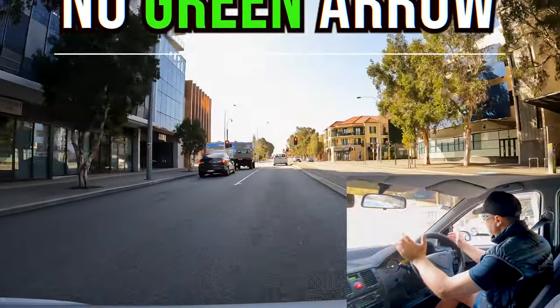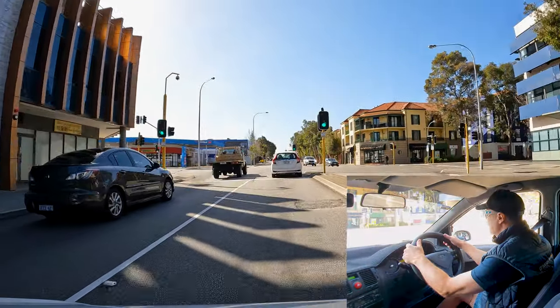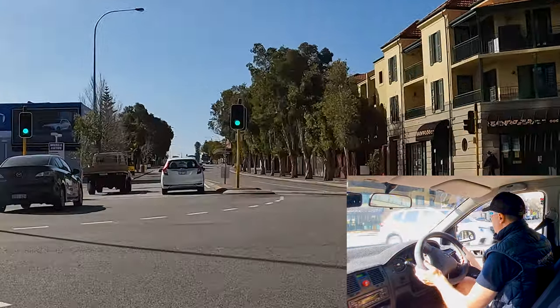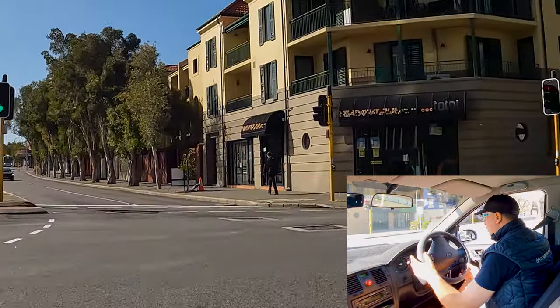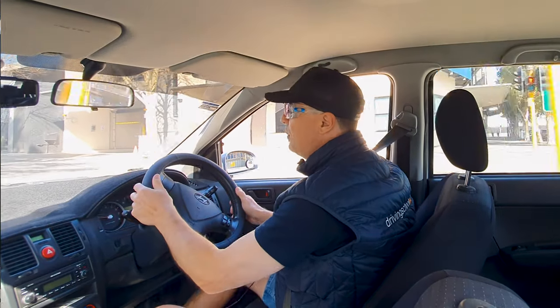Coming to the intersection that a lot of people fear, there's no green arrow. So what do we do? We can get in the middle, give way to traffic, and then proceed. I can go before the black car, so no problems. Now, don't look away from hazards. You do have to pay attention.